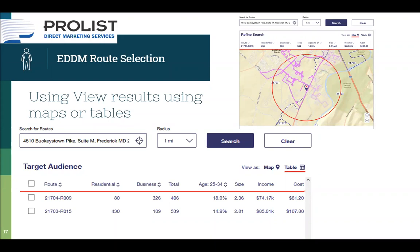The results are displayed in two options, which I've shown here. The first is a table, which includes a listing of the routes. If you're working with a mail service provider, the zip code and route numbers are important to provide, because that's what we will use to figure out which routes and quantities should be produced for the mailing. You'll also see some demographic information. That's not information that can be used for selections, but it is information about the individuals in the routes you're selecting. The cost column is for the approximate postage cost. That's always calculated at the base rate, and for standard marketing mail, not for nonprofit, but it will give you an idea of the approximate postage.